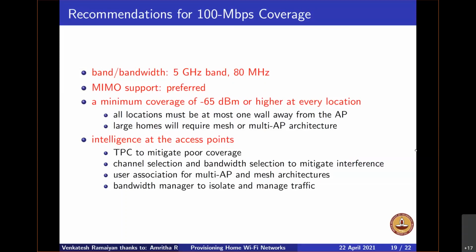One recommendation with respect to placement is that we should seek a coverage of -65 dBm or higher at each location. So roughly what it means is that all the locations must be at most 1 wall away from the AP, and important places where you sit and operate should not be in a shadow. There should be a reasonable view to the AP, except for at best 1 wall or so. That also implies that when you have a large home, you would definitely need a mesh or a multi-AP architecture. So these are the basic recommendations that are needed for 100 Mbps coverage.